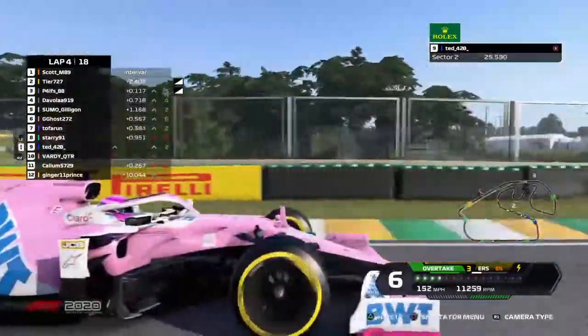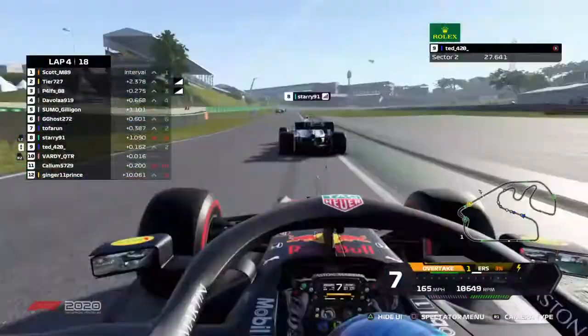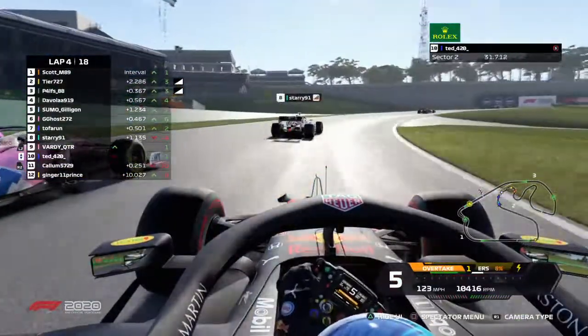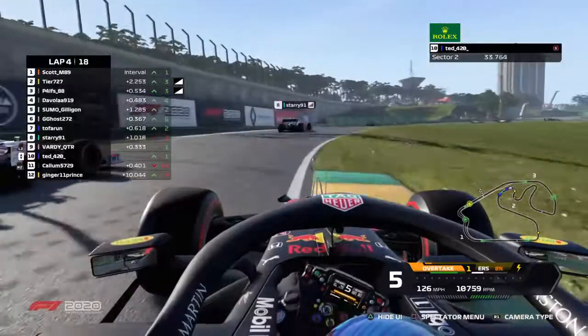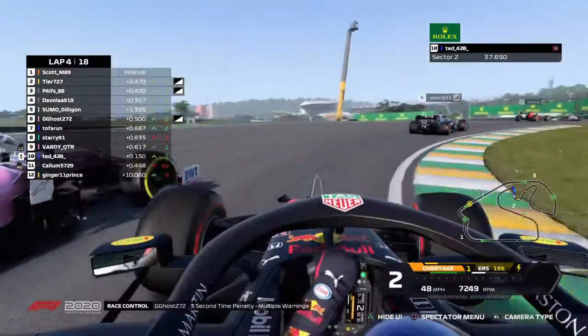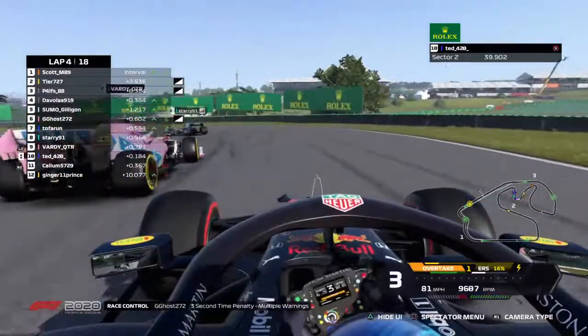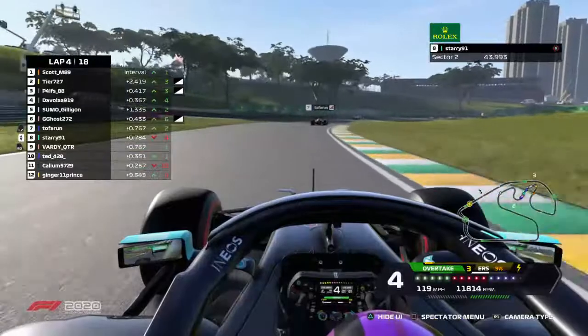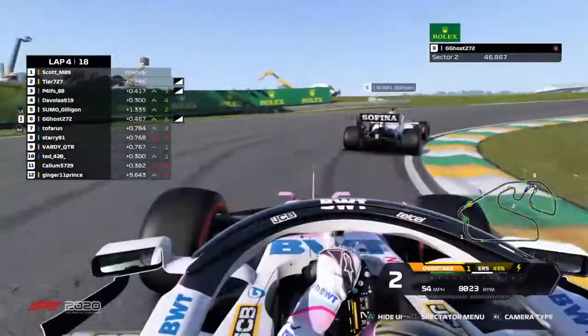Ted around the outside of Vardy once again, making the most of this position. Up the hill we go then into the fast right-hander. Starry's going to have the entire, Ted's going to have the inside. Vardy around the outside, keeping him pinned on those medium tyres. Ted not making the most of these soft tyres as he perhaps would have liked. He's definitely planning to get through the traffic a lot quicker, and Vardy's going to hold on to that P9 position and try and chase after Starry up in P8.